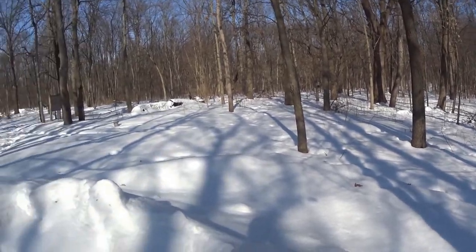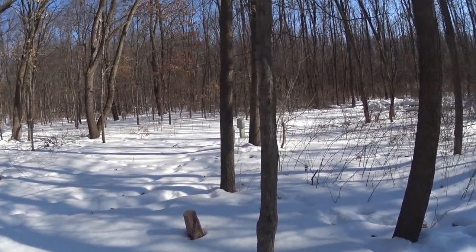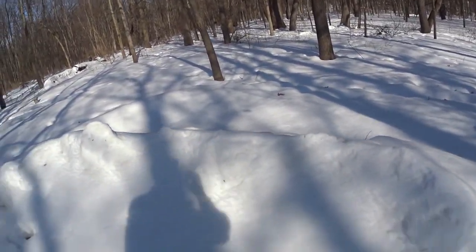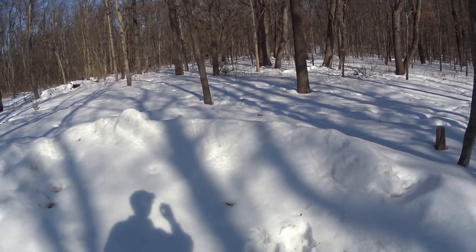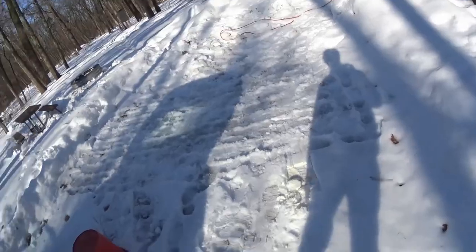I think right back here might be a good pitch. Have to stomp down the snow a little bit. Got a nice little berm here to shield me from whatever I need shielding from. Maybe I'll have to chop a little passageway through there. Well, I better get busy.